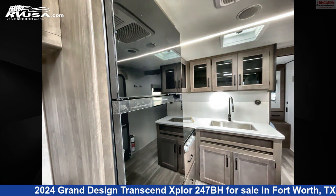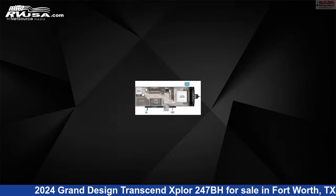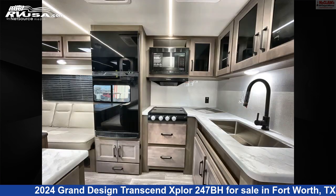This new Grand Design is 29 feet 11 inches in length and features sleeps 10, air conditioning, skylight, TV, microwave, water heater, auxiliary battery, spare tire kit, leveling jacks, carbon monoxide detector, smoke detector, and 62 gallons fresh water capacity.